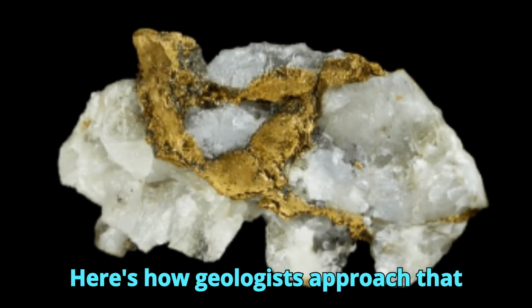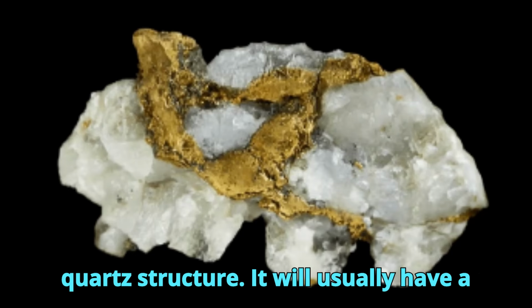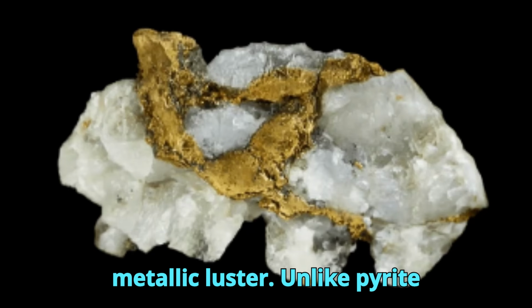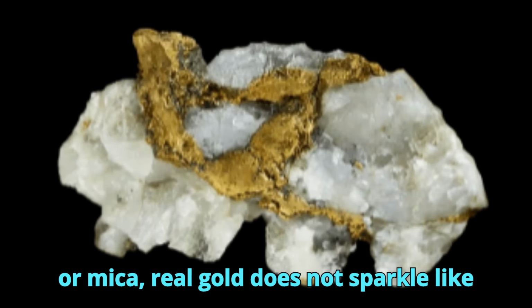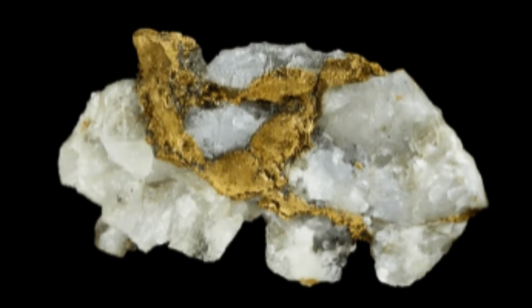Next, check for visible gold, sometimes called free-milling gold. Real gold in quartz appears as small flakes, threads, or even tiny nuggets embedded within the quartz structure. It will usually have a rich, buttery yellow color and a soft metallic luster. Unlike pyrite or mica, real gold does not sparkle like glitter. Instead, it glows gently and does not reflect sharply in the sunlight.